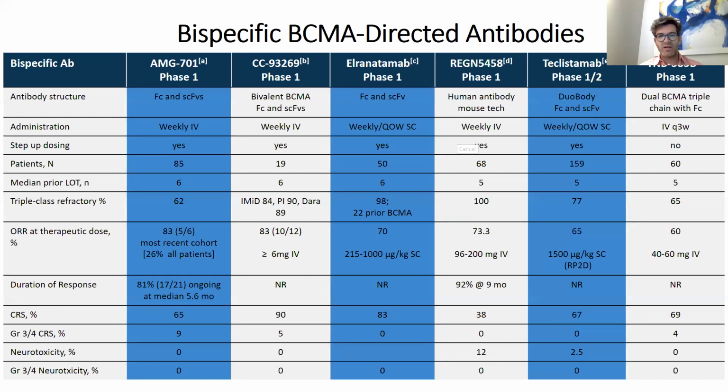When you see this table, I don't want you to be comparing results between one study and the other, because that's not how we should do it. The criteria and the patients that are enrolled in each study are very unique and different, so we can't be comparing apples to oranges. But I do want to show how some of these are given IV, like the AMG 701, CC-93269, Regeneron 5458, and ABBV-383, but some of them are given subcutaneously, like teclistamab and elranatamab.